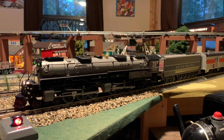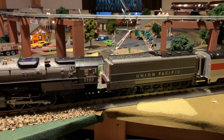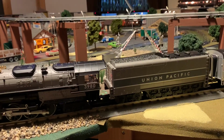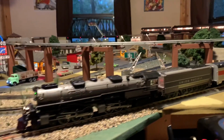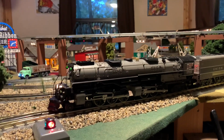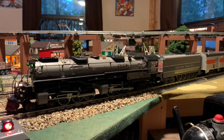One other thing I gotta give kudos to Lionel about is the IR tether, the wireless tether. This is leaps and bounds ahead of the MTH wireless tether. It does have a slight downfall when going around an S-curve on my layout. It loses connection briefly. But again, I'll take that any day over the wireless tether offered by MTH. I've had nothing but problems with it.